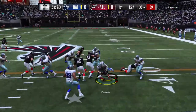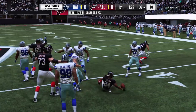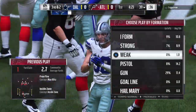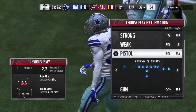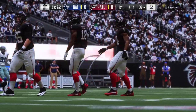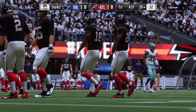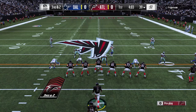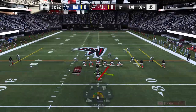On 2nd down, Freeman. And he's going to be stopped up quickly here. Just a yard up to the 39. The good run on 1st down followed up by a not-so-good run on 2nd down. Now let's find out if they're going to stick with the run here on 3rd down. A lot of people would love to see some play action here.